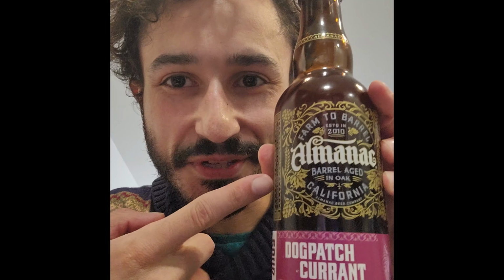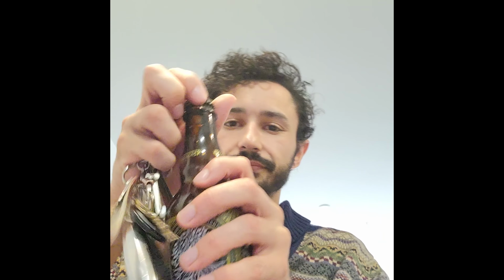I always love their bottle labels too. I'm a little nervous to try this because Almanac just knows how to blow your face off with sour. So let's crack her open, see what we get. Into the glass we go.